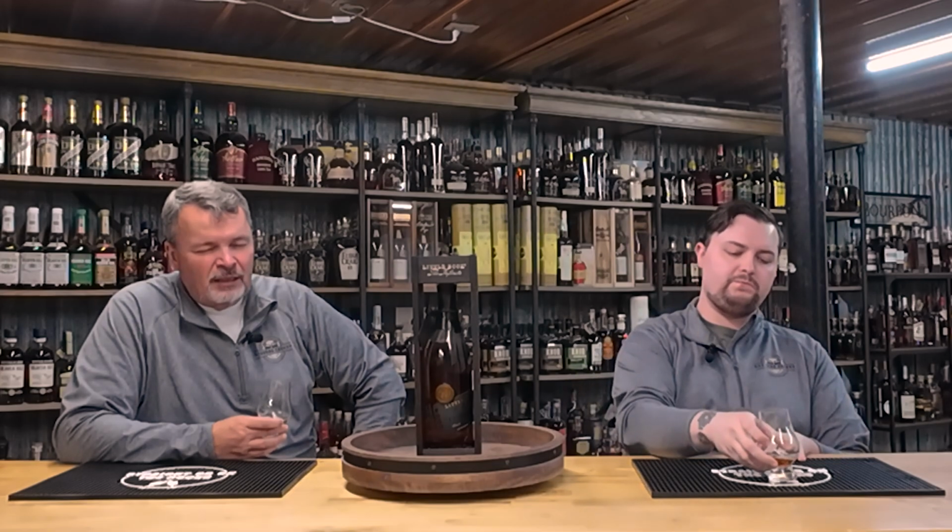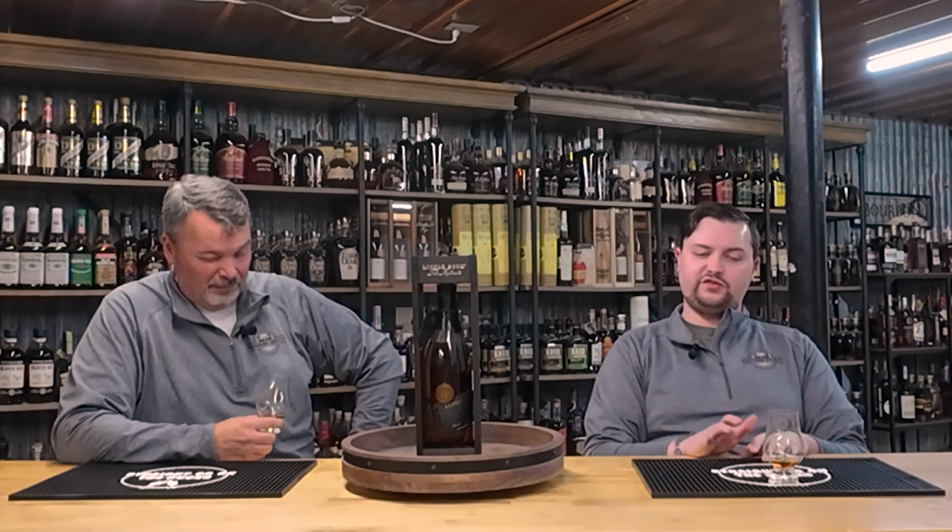Feel free to ask some questions. I'll do my best to give you some hints as we go. What are your notes on the palate? Okay, definitely rye spice. Maybe a little higher proof than what I had thought, but not a lot of oak. So I'm not getting a lot of age off of it. Not on the back palate. Definitely spice. Yeah, it's spicy. For sure. This is pretty good. First impressions, it is good.